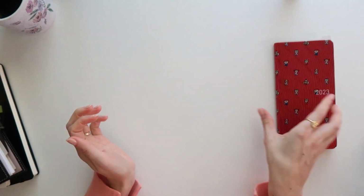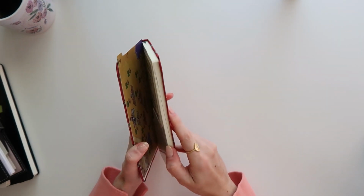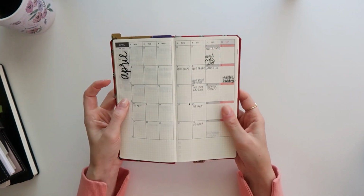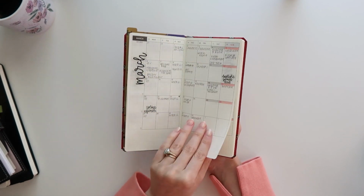And then as far as the weeks, I originally planned to keep up with this as a health planner, but sadly I did not make it very far. So I was just doing a little planning in my monthlies.